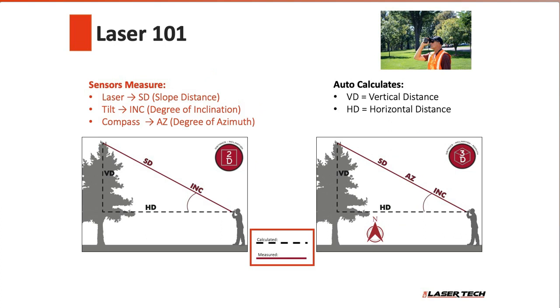What does that look like? Kind of just with diagrams here, to make sure you understand the laser. What we do is slope distance, SD. You're going to see that in a couple other diagrams coming up throughout the presentation. Some people refer to it as line of sight. So you get the first measurement, that slope distance, using the laser sensor. The tilt sensor measures the degree of inclination, plus or minus 90 degrees. And then when we integrate the compass sensor, you get the degree of azimuth. So you see the two different diagrams here. And once those values are measured, the unit will automatically calculate a VD, or vertical distance, and also an HD, horizontal distance. Again, with the press of the fire button, the unit measures all these values within a third of a second, displays them in the viewfinder, and then outputs all these values through a serial string that an app can capture.